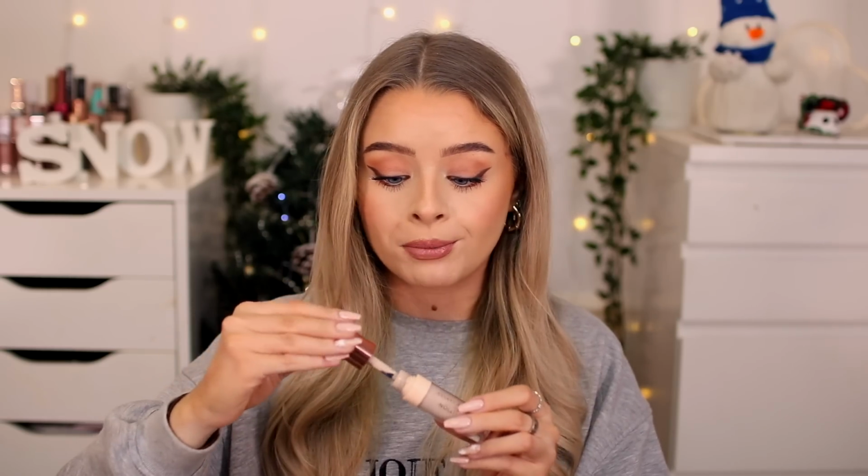And then from the drugstore, I would say the Revolution Cut Crease Canvas. Again, it's pretty full coverage and it's kind of like a concealer, but it's not quite as oily as a concealer. I really like it for an eyeshadow base, and it's really good for cut creases as well, although I don't find that the brush is great for cut creases because it puts too much product on.